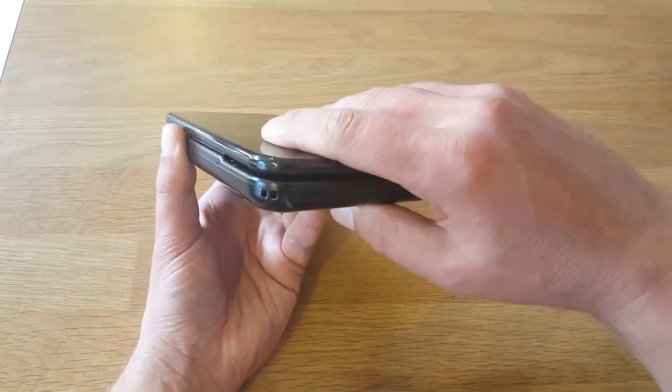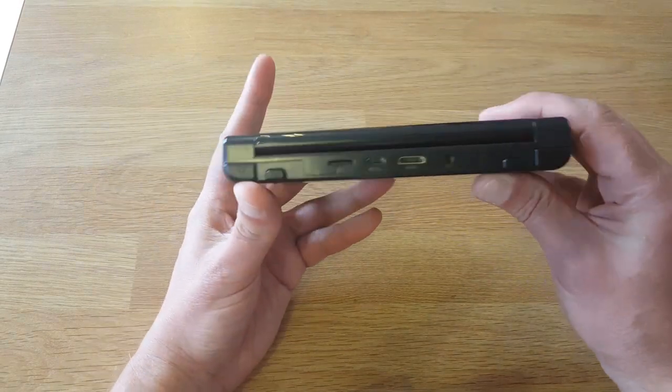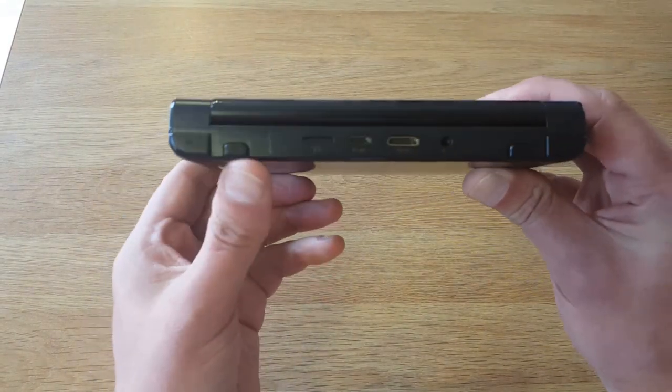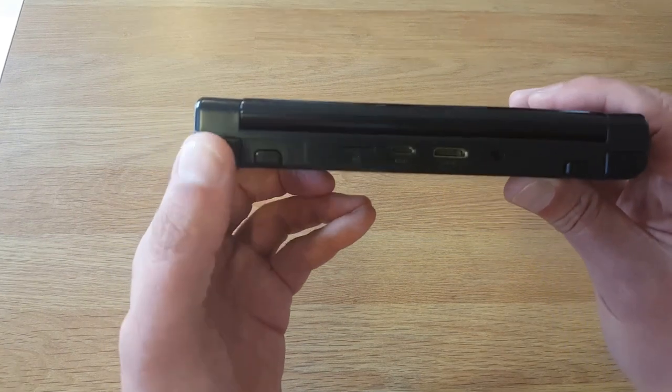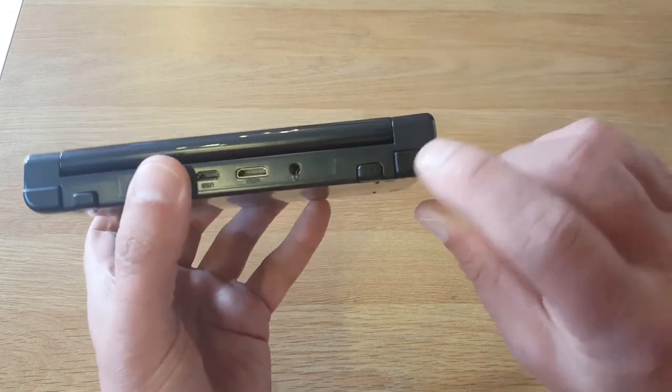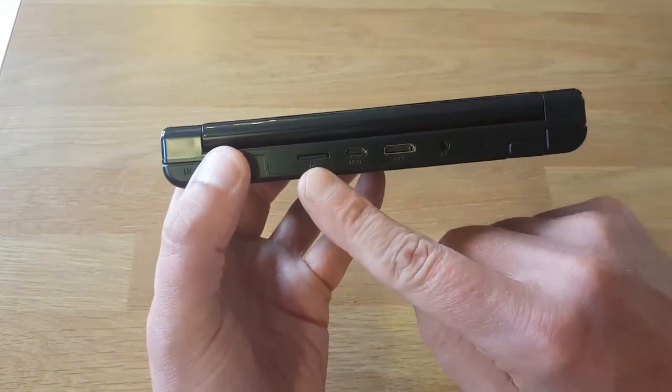On the back, you've got R1 and R2. Quite clicky. You can hear that. Yep, quite responsive. Same on that side. You've got your SD card.